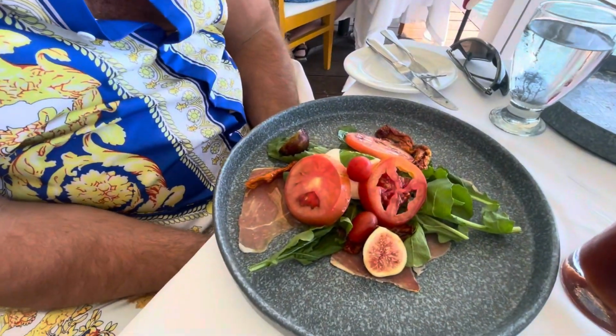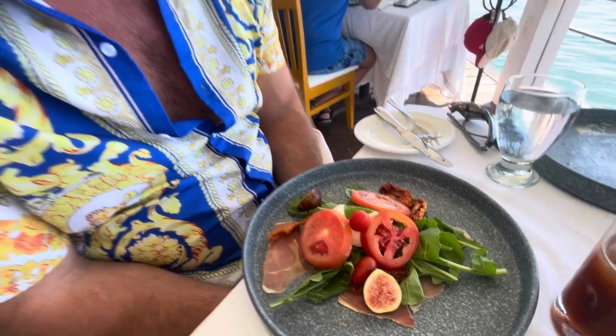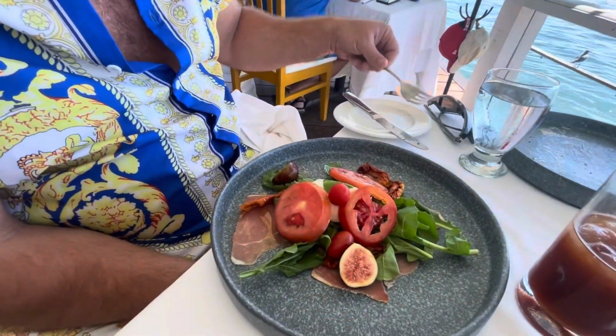The next thing has arrived, and very similar to the caprese salad, but it's a tomato burrata salad. I'm not even going to bother trying this one in front of everybody because I think you understand my feelings about the food here. So that's what we ordered next.